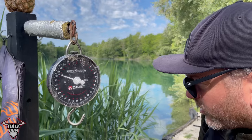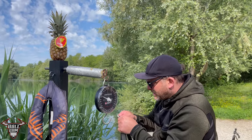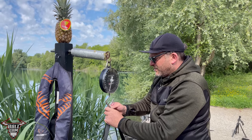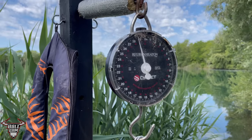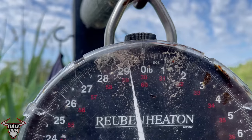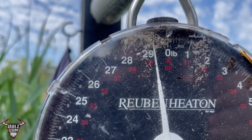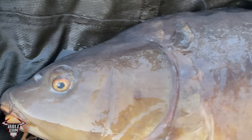Right, the nice thing at Lesmont is you've got these little weigh stations in each of the swims, I believe. So it just makes the whole process of weighing your fish that much easier. What am I saying? 29. I think they're running a bit lean this week, George. 29.6, I would say. Well, it's bigger than the first one, which was 28 pounds, so we're working up the right way.